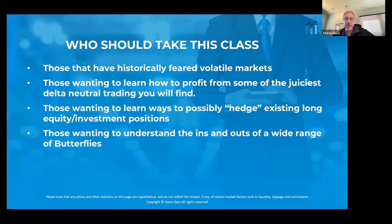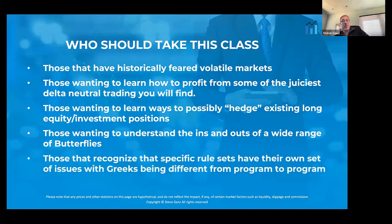People that want to understand the ins and outs of a wide range of butterflies. People that recognize that a specific rule set has its own set of issues. Now, what I mean by this, and I don't want to take anything at all away from people that have developed great trading systems like Amy's A14. I've traded that. I took her class and it's been killing it. I love it. It is a very specific rule set. It is a form of a butterfly. And again, it's a great way to learn.